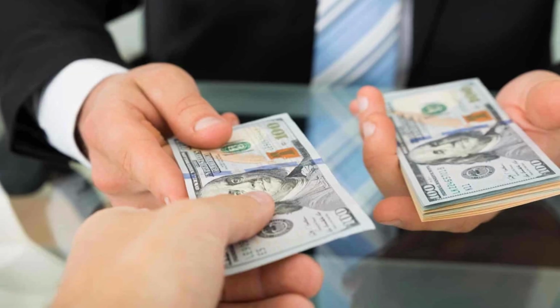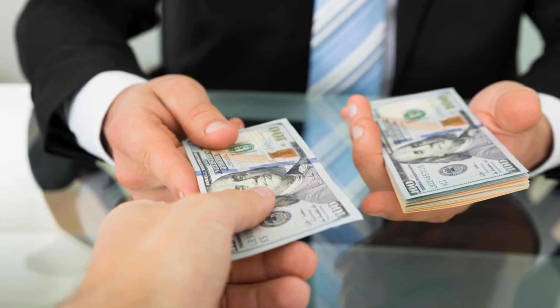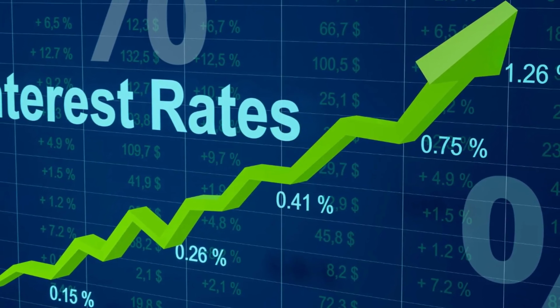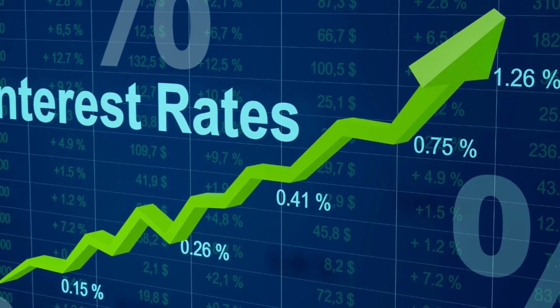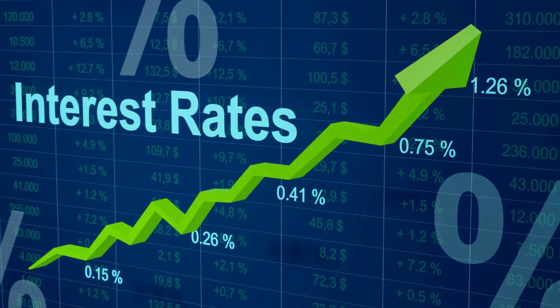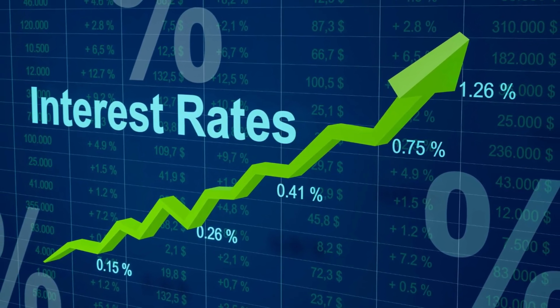Now, many people link their creditworthiness to their credit score, a 3-digit number that reflects their reliability as a borrower. You see, lenders use your credit score to determine whether they are willing to loan you money, and in many cases, what interest rate you will be charged. The higher the score, the less risky you appear as a borrower, and the more likely you are to receive an approval for new accounts and favorable interest rates.